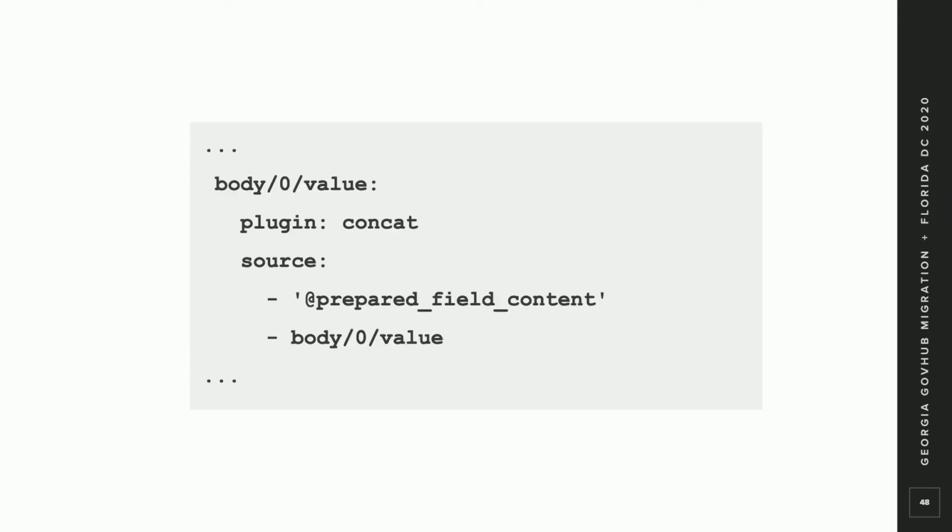So once we had that, our prepared field content pseudo field, we can concatenate it to the top of the body field using the concat process plugin, I believe core or contrib.